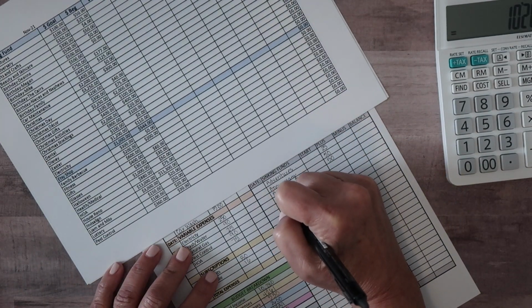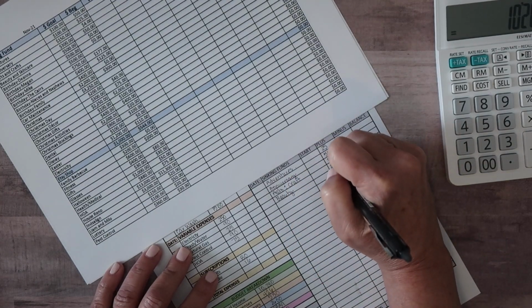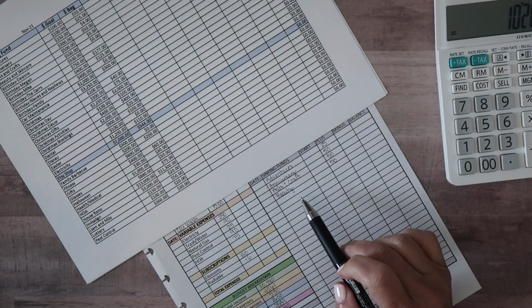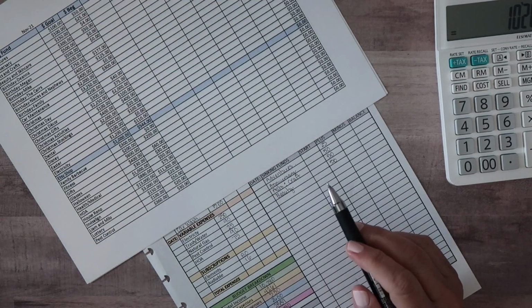Beauty and skincare, I'm just going to put as beauty. I'm going to put 50. So this is any products that I need to buy, like shampoo, conditioner, makeup, anything like that, skincare.